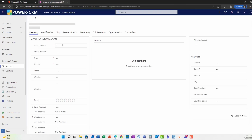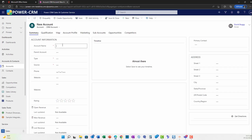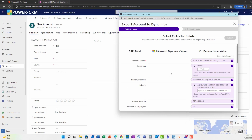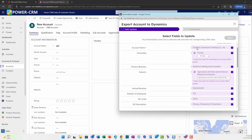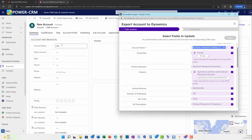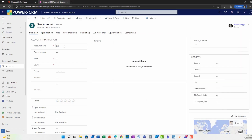So I'm going to click on new, and I am going to put in SAF. I believe that was it, right? SAF. Did I remember that correctly? Southern Aluminum Finishing. So let me just copy that. Put it in here. The only two pieces of info you need, and actually you don't even need the two pieces. In fact, let's just leave this as SAF. It's not the correct company name, and I'll do that for a reason.